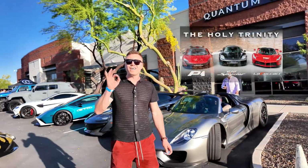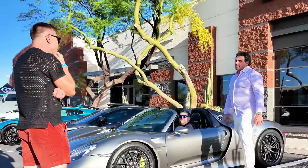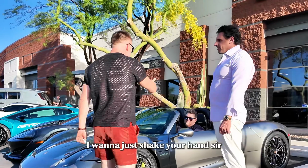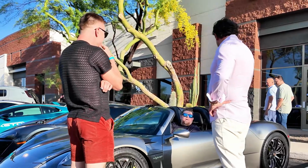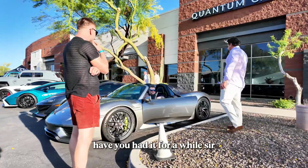Man, this is something special right here. One of the holy trinity cars, the 918 Spider. Right there. It is the best spot you guys got for the icon. I know, right? I want to just shake your hand, sir. What great taste you got in cars. Thank you. Am I clear on my door here? Yes. Wow.